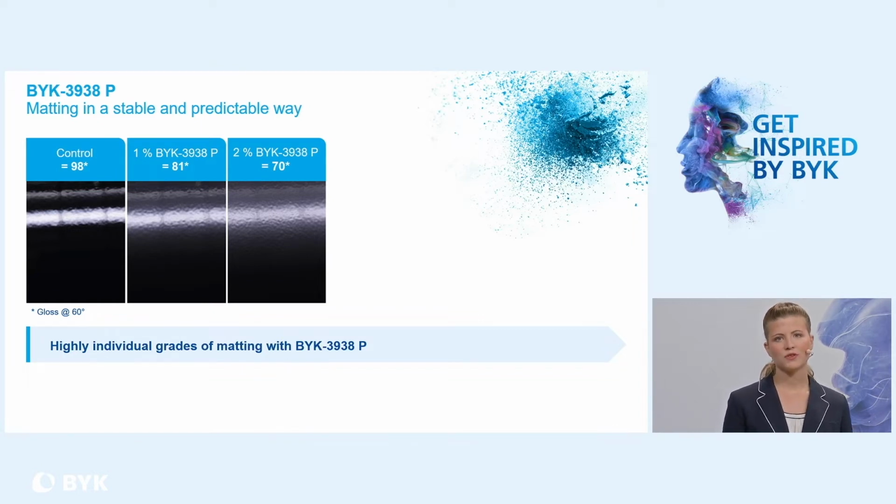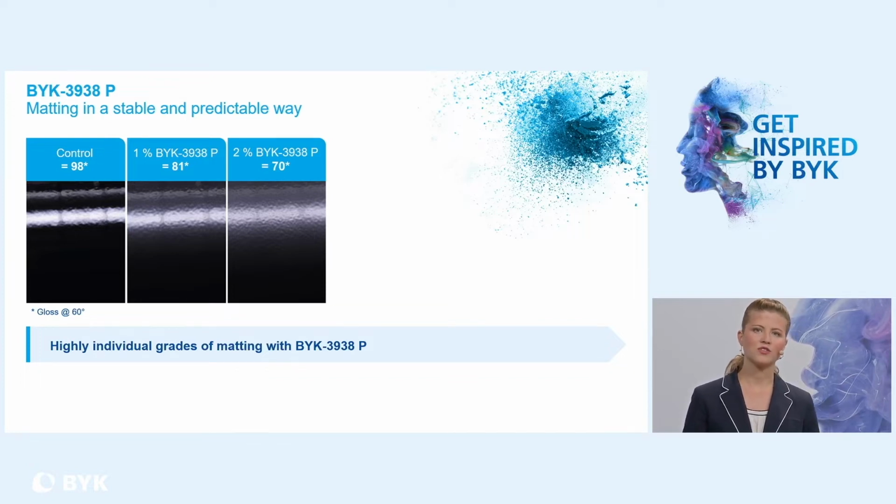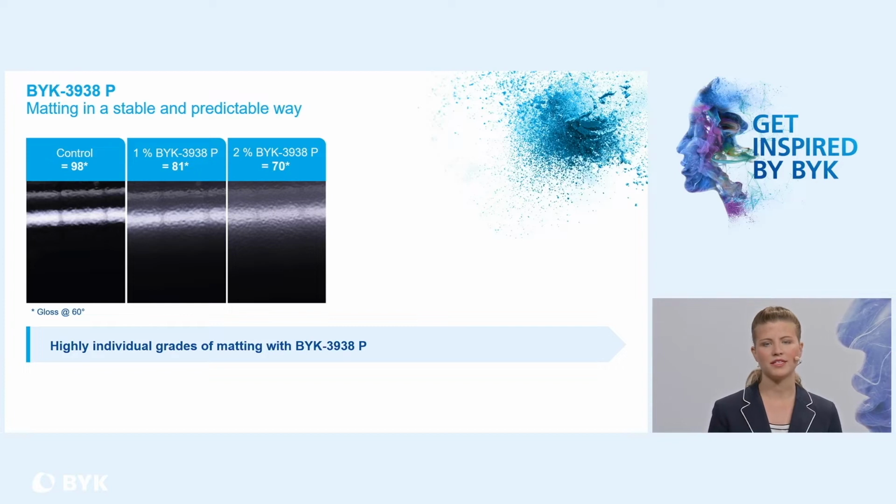So if I have produced a powder coating a little too high in gloss, I can use the additive to bring the material back into specification. I can save this material.